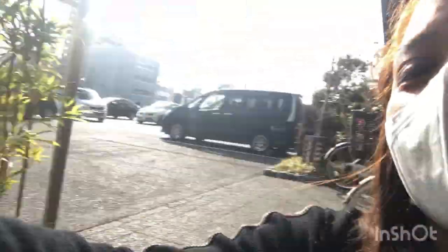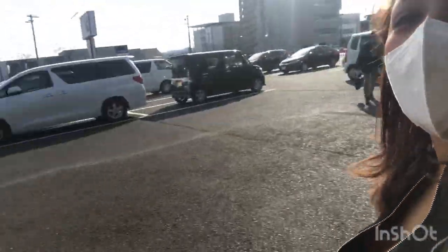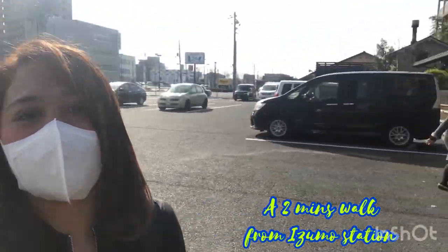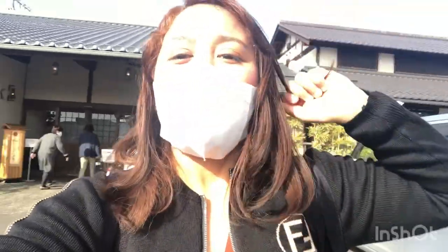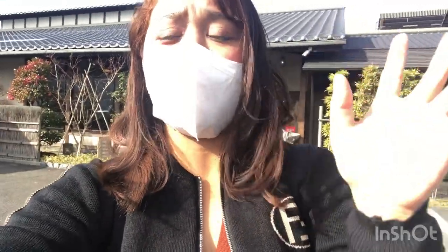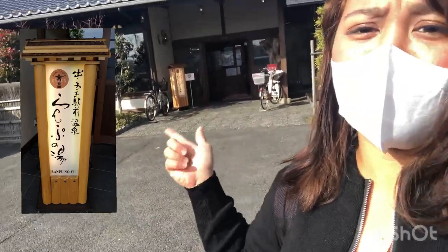So this is also the bicycle area and the smoking area. And on this side is the parking area. You can use the parking area for more than 2 hours, so it's so good. And the parking area is very big. See, and the station is just over there. So that's called Izumo Ekimae, in front of Izumo Station, the Ranpu no Yu. So you need to go here, Ranpu no Yu.